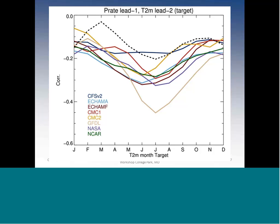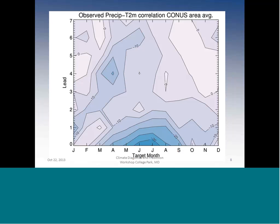And so the poster child of the exaggeration is the GFDL model. I don't single it out for any bad intentions, but this is the model that has the strongest impact on the temperature in the next month. Okay, so here you see the list of the models. You can take your pick. The model that comes closest to the observations, at least in the summer, happens to be CFS V2. That has the least impact on the temperature in the next month, and presumably the least impact on changing the evaporation when the soil gets wetter or drier.